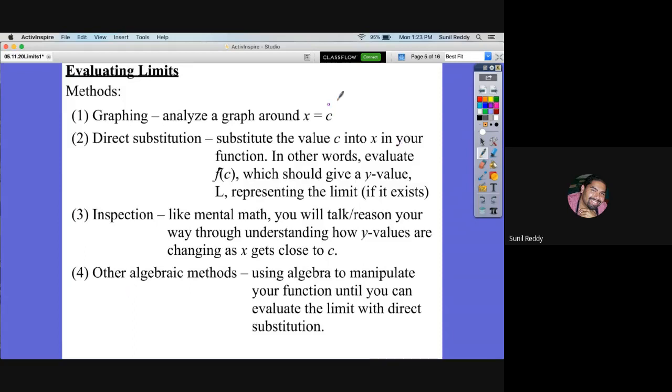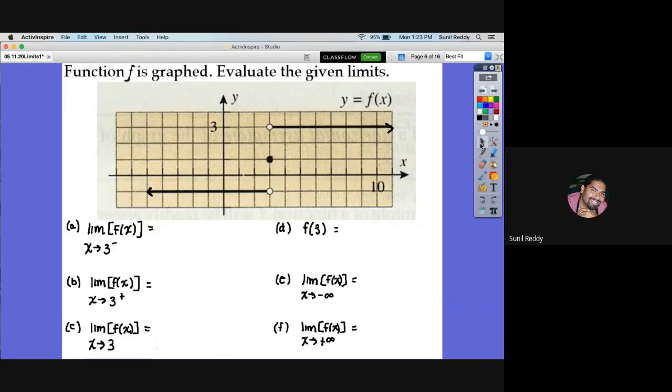So we're going to focus on graphing and direct substitution. To focus on graphing, I have a bunch of examples here. Looking at the graph of f of x in this picture, this is clearly a piecewise function, with three different pieces: two that are just constants, and one that is a solitary point, also a constant at a single value for x. So I have six different things I want us to evaluate here with this picture.